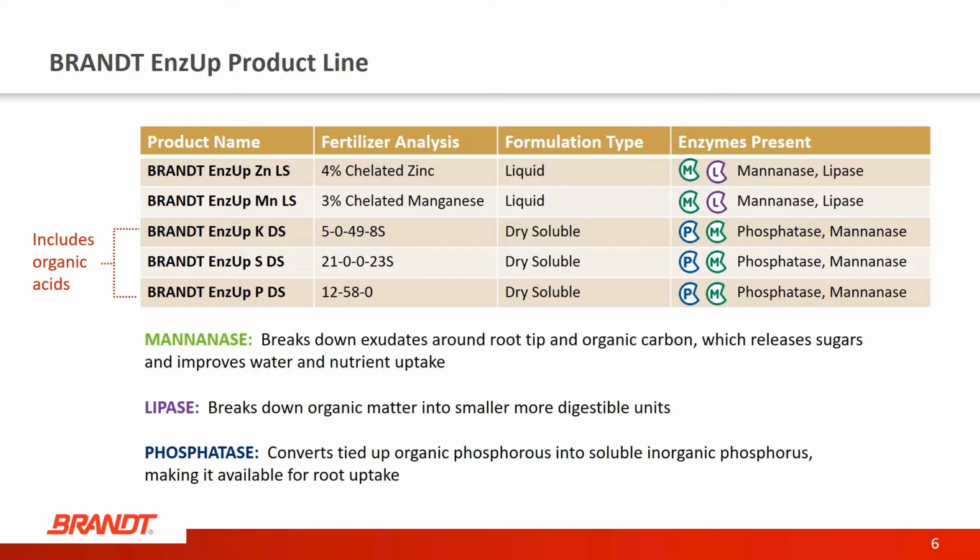And of all of those, primarily the one we're going to be talking about today is Ends Up PDS, which contains phosphatase. The phosphatase enzyme converts tied up organic phosphorus into soluble inorganic phosphorus, making it available for the roots to uptake and utilize in the plant.